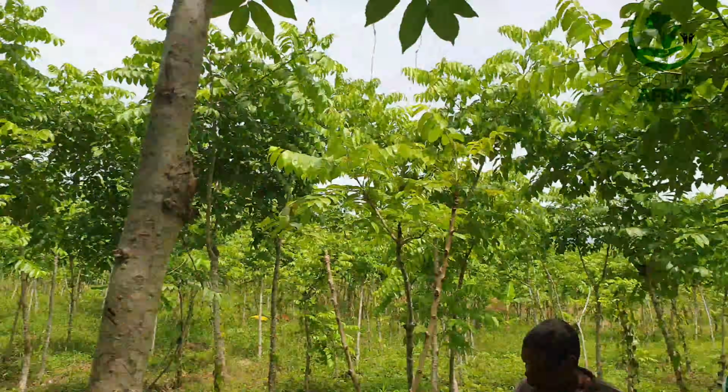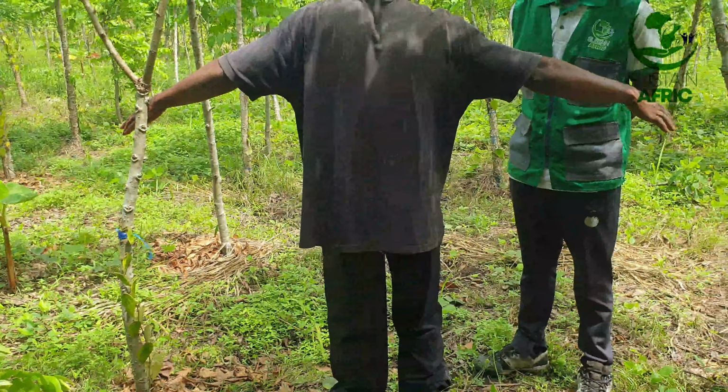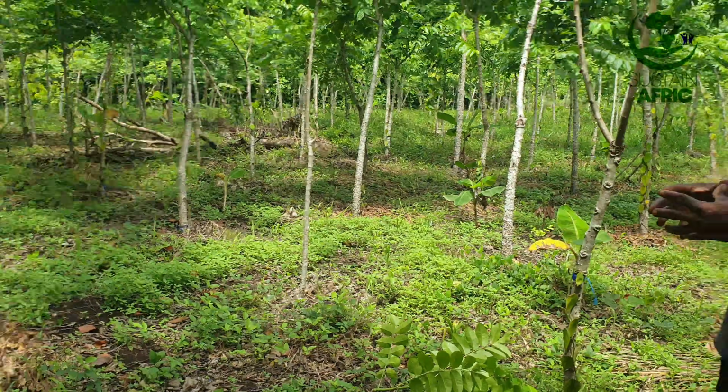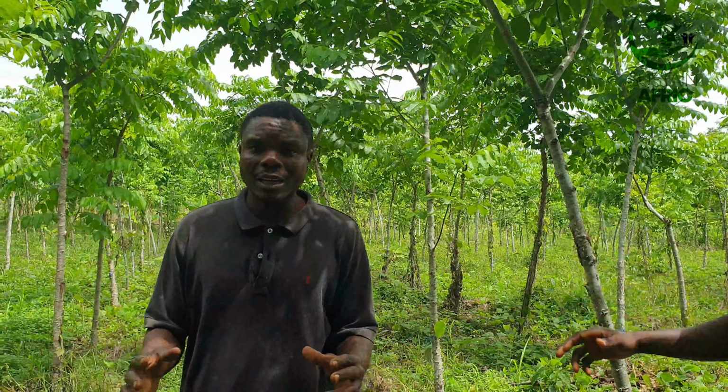So now, concerning the spacing, I choose 2 meters. The working space is 2 meters, and the side spacing is 170. The reason I choose this spacing is because of the sunlight and air. People choose 150 to plant because they want to manage their land, but their crop does not perform well compared to the one that has this length. It will give you more space for air to pass, and it will enable the crops to grow faster and produce well.